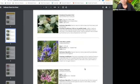A couple of other favorites, clustered mountain mint. It smells very lovely. The native bees and bumblebees love it. If you have any honeybee hives nearby, they'll certainly come and visit. They get pretty nice and bushy. They really fill out a garden well, 3 feet tall, 3 feet wide.